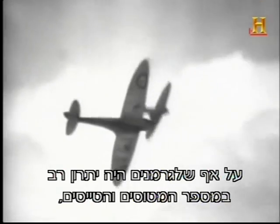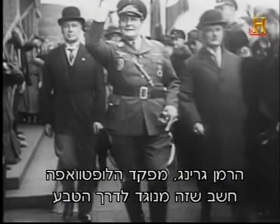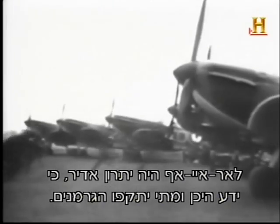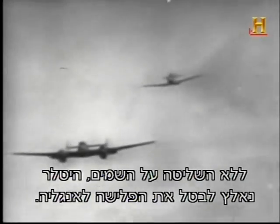Although Germany had a tremendous numerical advantage in planes and pilots, British tactics and technology were superior. Hermann Goering, the head of the Luftwaffe, thought it was uncanny that the RAF always seemed to be in the ideal position to intercept German air attacks. It wasn't uncanny. It was radar. The RAF had the huge advantage of knowing where and when the Luftwaffe would attack. They could even determine the size, speed, and heading of the attack force and be ready to pounce on it from above. Without control of the skies, Adolf Hitler was forced to abort the invasion of England.